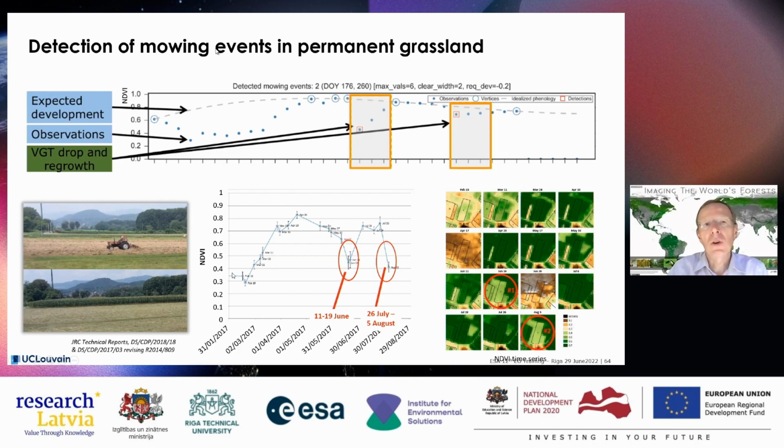If you look at the lower detection, this is the actual observation of NDVI, and you have two clear drops. These are very easy to relate to the NDVI value. 19 July is full green, full vegetation. 26 July, the next cloud-free image, is very low NDVI. Same here between these two dates.